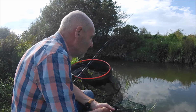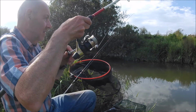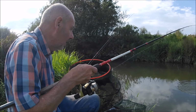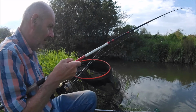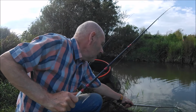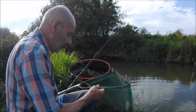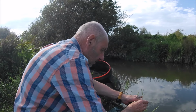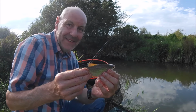So I got home late last night, watching at the Elbe. Yes, it's only small. The first fish for quite a while. Roach. As I say, I got home about 11:45 last night, and I knew I had to get up the next morning early, or relatively early, to go fishing. There we go. Nice roach.